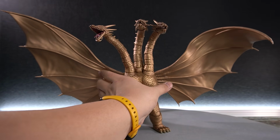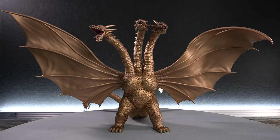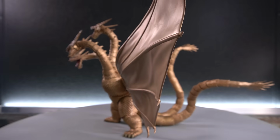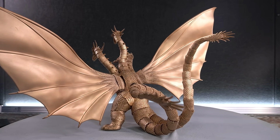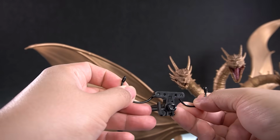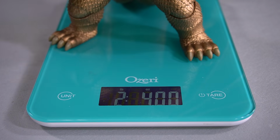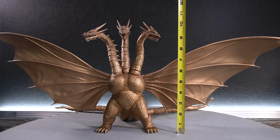While the posability on the body isn't the most dynamic, the articulation at the necks, the tails, and the wings more than make up for that. He would look even better if you could get him up in the air somehow, but I do not know what figure stand could hold up this massive amount of plastic. He's chunky, to say the least, and quite large too, if you couldn't tell by now.